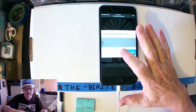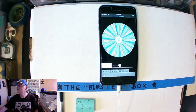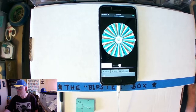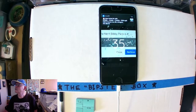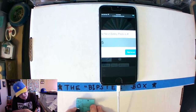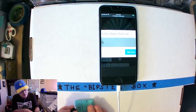So we're going to close that and we're going to spin again for pack number two. Did anybody pick pack number 52? I don't think so. Anybody pick pack number 52? Somebody did get 52. BiPster guessed 52. Number 35 is our next pack, so we're picking two from the back of the box. Was there a 35? I don't think so. So right now it looks like BiPster got a 52.